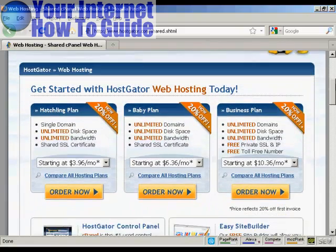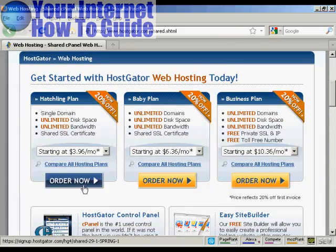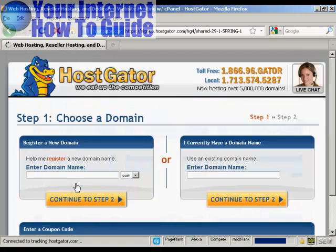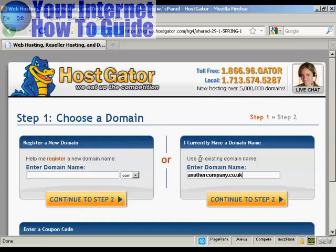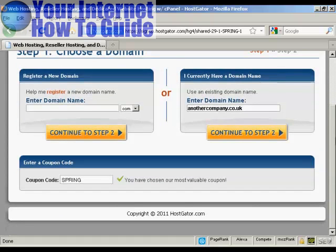So let's say I'm just starting out and I decide I want to go with their so-called hatchling plan, which you can find here. All you have to do is click on the Order Now button. It takes you through to this page where you can either choose a domain name and HostGator will help you register it, or you can enter an existing domain name if you have one already. I already have one that I'm going to use, so I'm just going to enter it here. It's anothercompany.co.uk, and if you have a coupon code, you can enter it here.